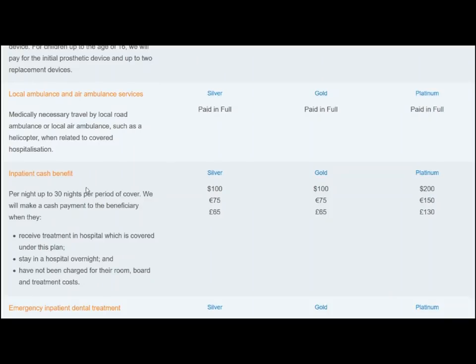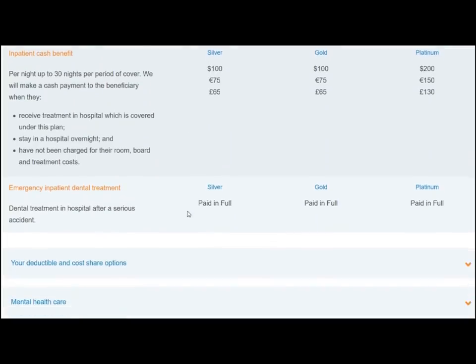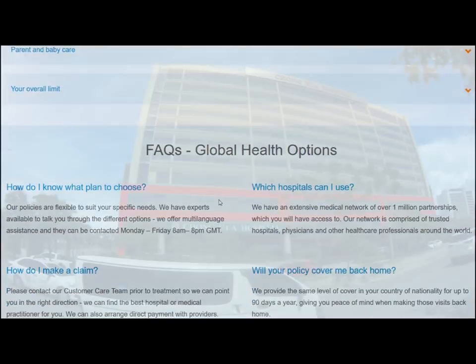Inpatient cash benefit per night, up to 30 nights per period of coverage. We will make a cash payment to the beneficiary when they receive treatment in a hospital which is covered, stay in the hospital overnight, and have not been charged for their room, board, and treatment costs. My guess is that that would be very unusual because you're going to be charged for your room, board, and treatment costs. Otherwise, if you're not, then they would give you $100 there. Dental treatment in hospital after a serious accident, paid in full. And then a number of other things and facts.